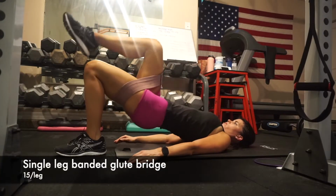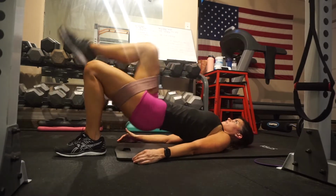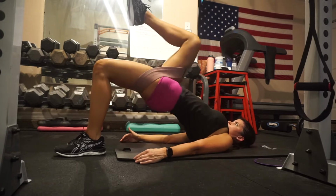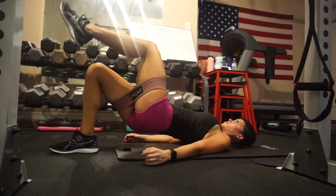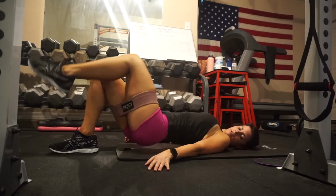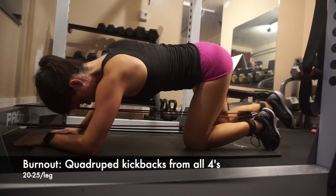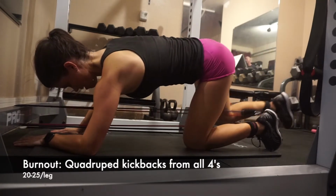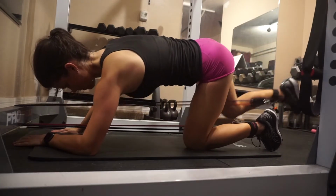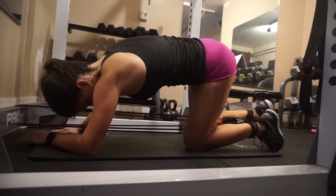And then of course I had to burn out my glutes even more. So I went into these single leg banded glute bridges. Something about adding a band to the single leg bridges, man, oh my gosh, kill me every single time. But my weight is in that working heel and I'm squeezing those glutes up at the top. And then if my glutes haven't had enough hell, I went ahead and finished off with back-to-back rounds of these glute kickbacks.